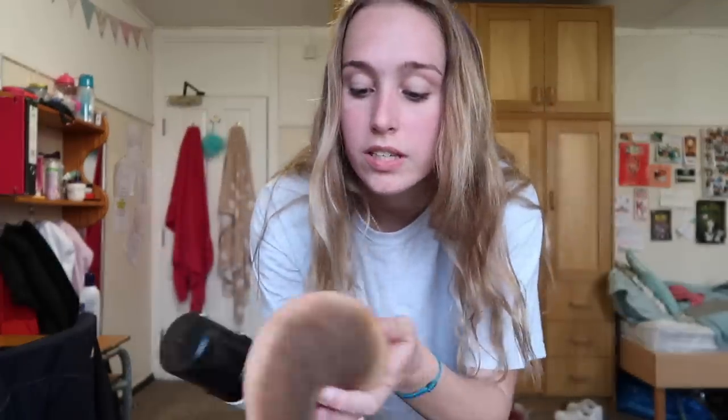First things first, obviously have to tan. The tan I'm using is the Bondi Sands light slash medium self tanning foam. So tips for beginners, definitely shower before you fake tan, exfoliate, and also shave before you fake tan, because if you shave your legs afterwards, you're just going to shave off the tan. So yeah, I've literally just done the first coat. It is looking very fabulous.